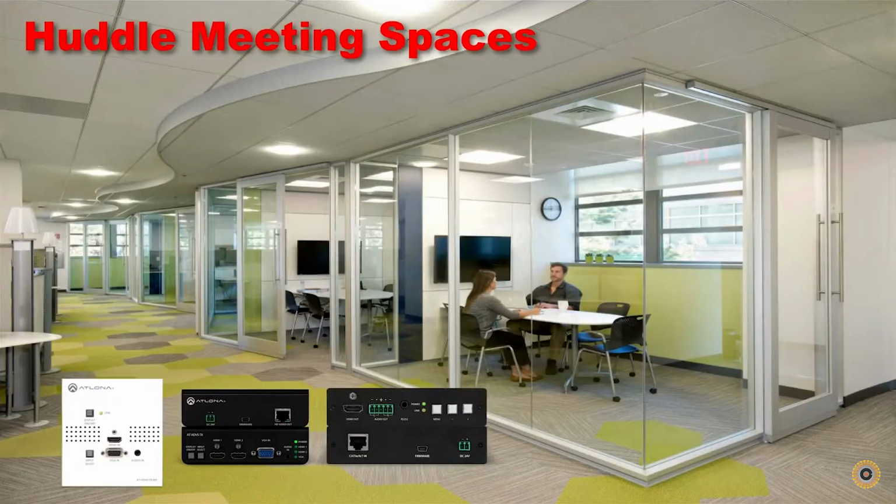Another very common application is the huddle space, where you see in corporate environments several small rooms like what you have in the image here. These are typically small informal spaces that you generally don't have to schedule. If they're open, you pop in, you sit down, you meet for 20 minutes. There's a way in there to display and share your information with one or more people, and then you're out. So HDVS is another great application in this type of environment as well.